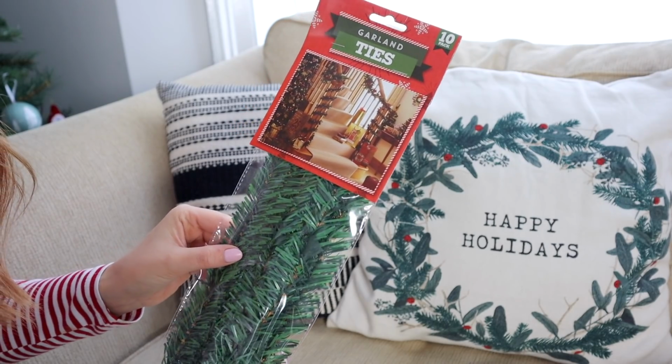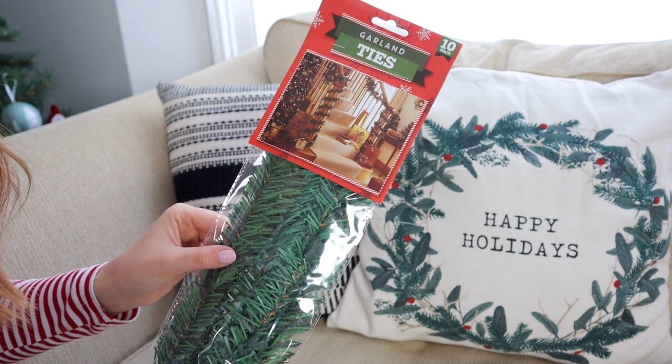These are boring but worth mentioning. Garland Ties from Poundland is a 10-pack. These are great for tying up your garland, but also for fluffing up your wreaths a little bit. If you have a piece of garland that looks a little bit sad, these are always good. Or mini Christmas trees that need a little bit more love. These are great and they're only £1 for 10.